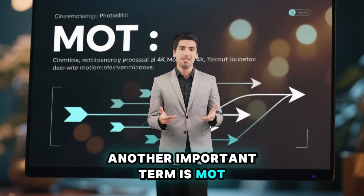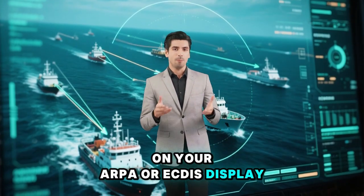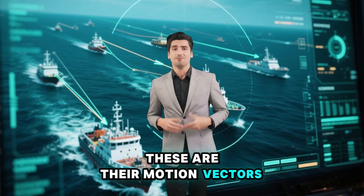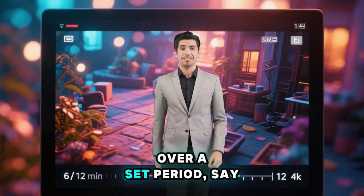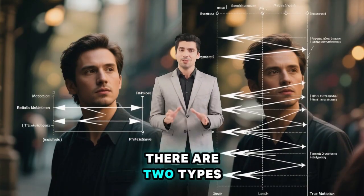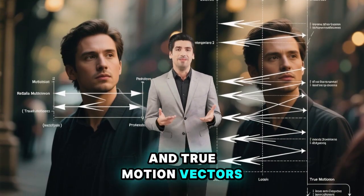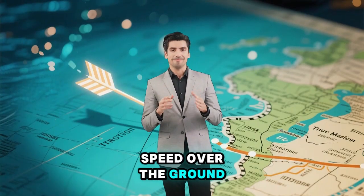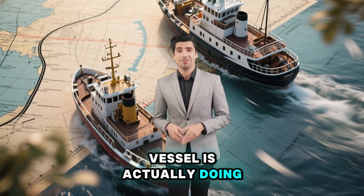Another important term is MO, which stands for motion vector. On your ARPA or ECDIS display, you'll see lines extending from each target. These are their motion vectors. They visually represent the target's predicted movement over a set period, say the next 6 or 12 minutes. There are two types: relative motion vectors and true motion vectors. True vectors show the target's actual course and speed over the ground. This is great for understanding what the other vessel is actually doing.